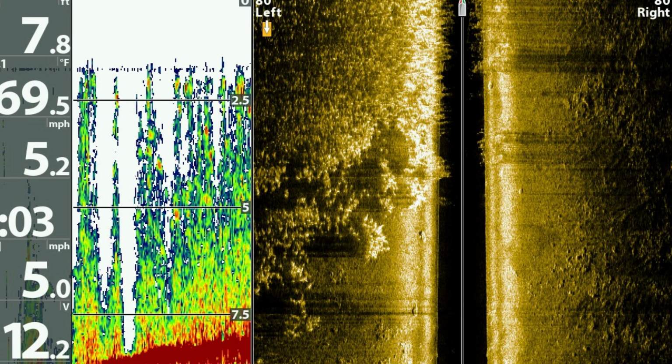Side imaging is super effective for scanning weed lines and adjacent structure. The side imaging pane clearly shows some scattered weed patches on the left side of the water column. In this image, you can see that the cursor is marking a log, and you can see the height of the log by the shadow behind it.